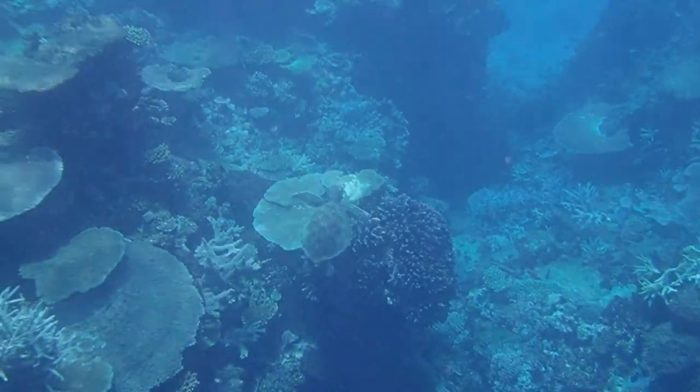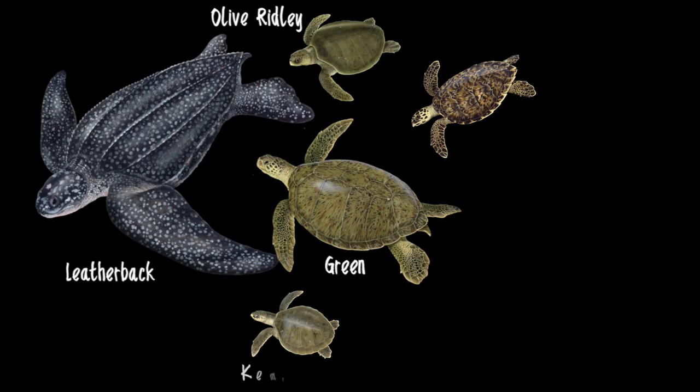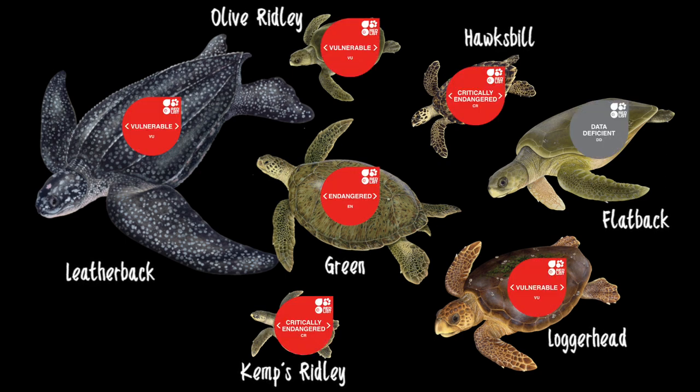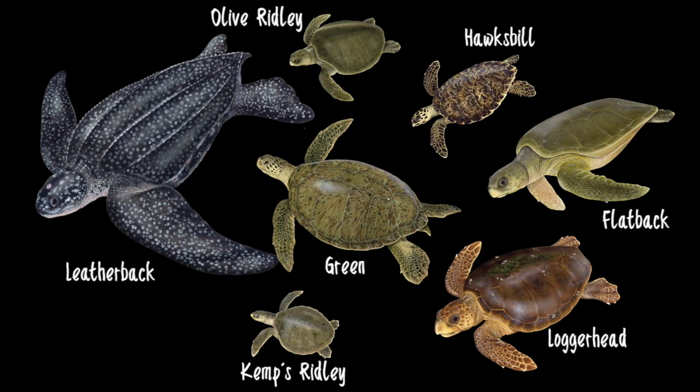First, let me tell you more about sea turtles. We have 7 different species of marine turtles in our oceans. Nearly all species are now classified as endangered due to human activities, but I'll get onto this later. 6 of the 7 species have been recorded breeding in Queensland, so strategy for conservation and protection are very important.